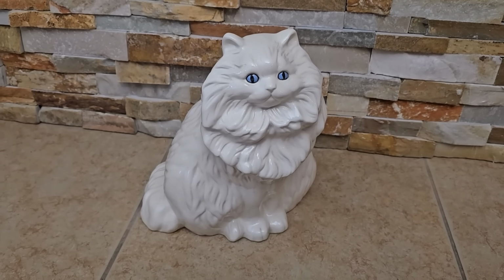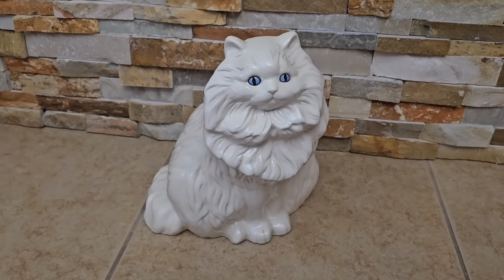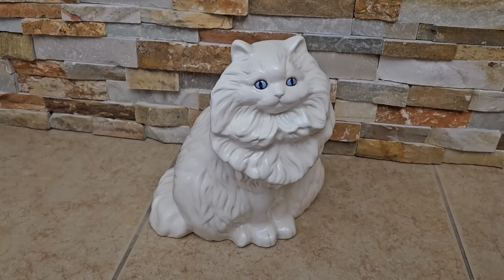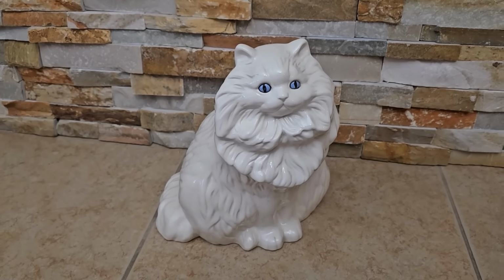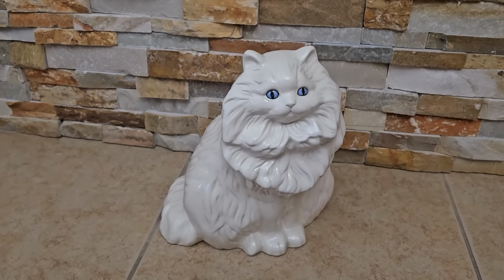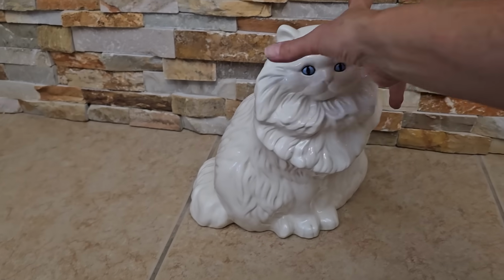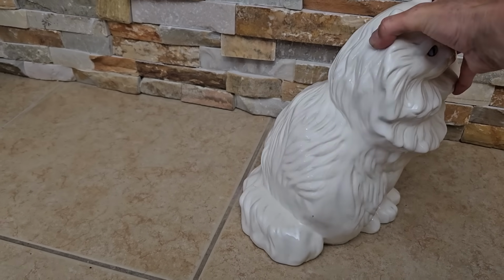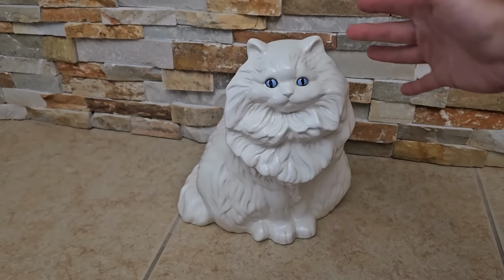I'm highlighting the last two pieces on their own because they're such phenomenal treasures. First, a beautiful molded ceramic Persian cat with the blue eyes. Look how beautiful she is against my brick wall here. She is probably from the 1970s, somebody's project, and she is so realistic, quite weighty, just a phenomenal piece.